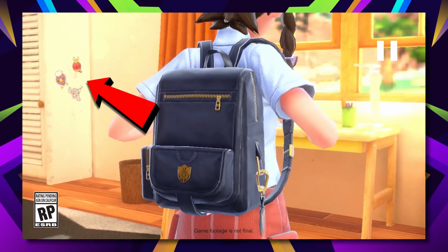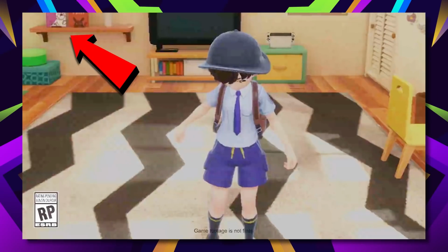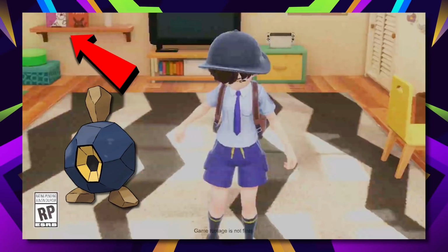There are stickers in a room of Drifloon, Applin, and Hatenna. These could be possible Pokemon available for the region. There are also pictures in the top left-hand corner of a Pikachu and what appears to be a Roggenrola with an autograph. Perhaps there's some kind of famous trainer in the region that uses Rock-type Pokemon.